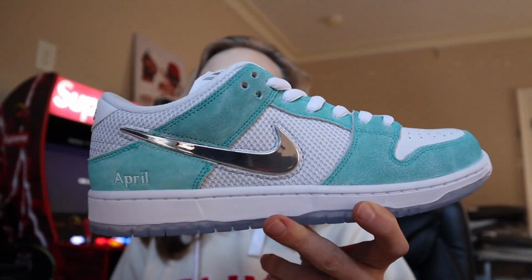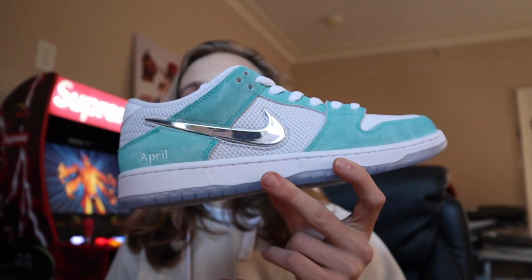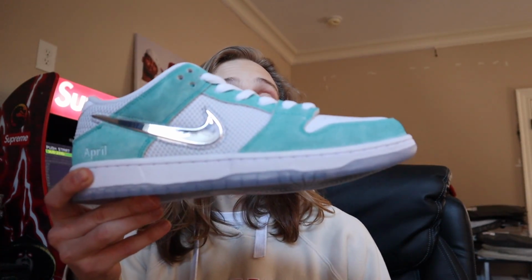Any stock numbers that you may see online for the April SB, I would ignore it unless it is a SNKRS drop location or some sort of online website where people are able to pull the numbers. But when it comes to skate shops, that's in person, that's raffles. You don't really know how many pairs are going to people, how many are going through the back door. So who knows how many pairs of the April SB there is. That's just one thing I'm going to leave out there.